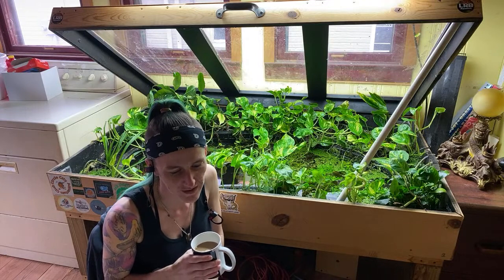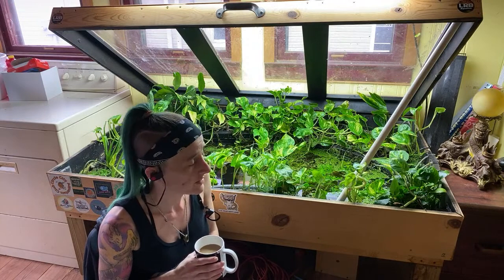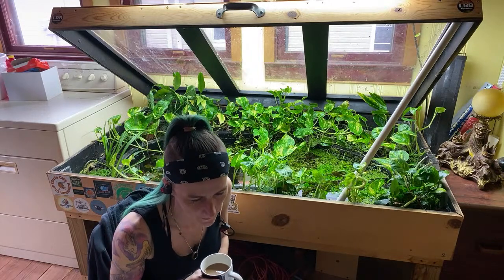Collaboration of curiosities. Finally, no more staggering around in the dark, turning everything on and off. Right. Except now it scares me all the time because I'm like, oh, the lights are on. Oh, the lights are off. I'm getting used to it, though. I kind of like it.